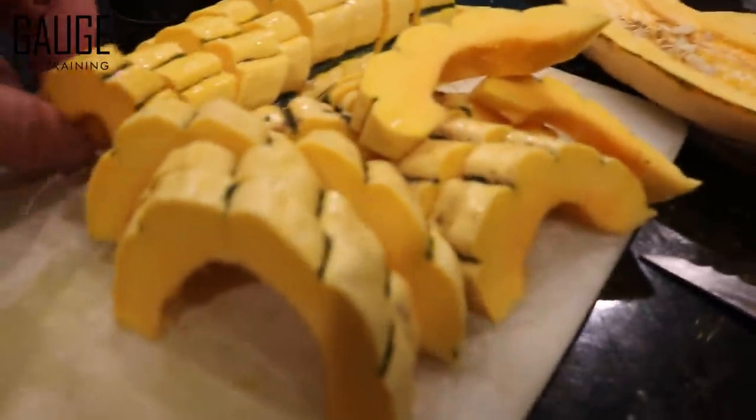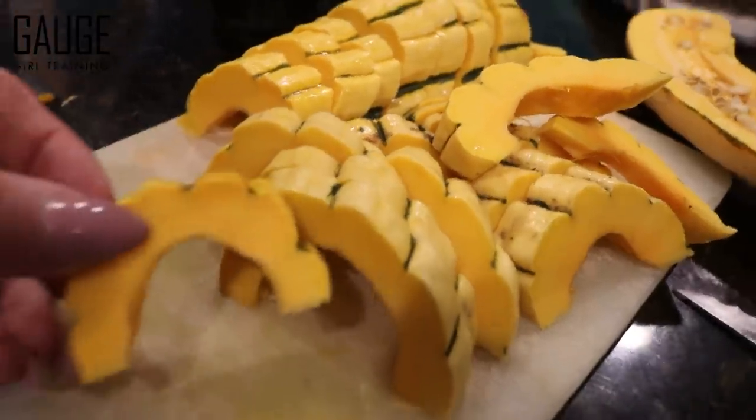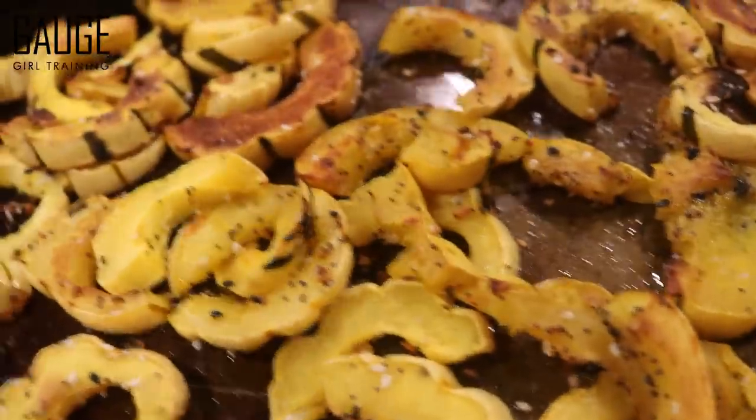So here is what the squash looks like after I took the seeds out. I'm going to roast them just like this and eat the skin with it on. So here is what my oven roasted delicata squash looks like after, ooh, see it's steaming up here. After I oven roasted it, I set it to broil just to crisp it up, but here's what we're working with. I'll show you the serving size.